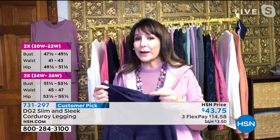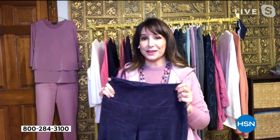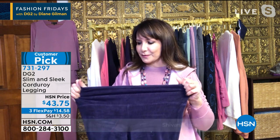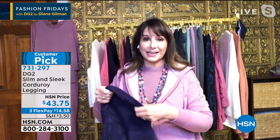So velvet, when raked, right? So think literally of a rake going through it, makes corduroy. And that's what you have here. So you've got that velvet, but then you have it in a little bit of a sportier corduroy. And you've got the stretch. Here's that interior panel that's part of that sleek and slim.